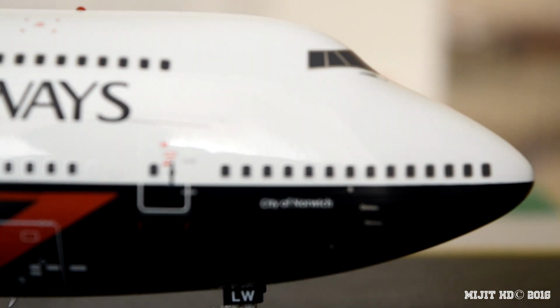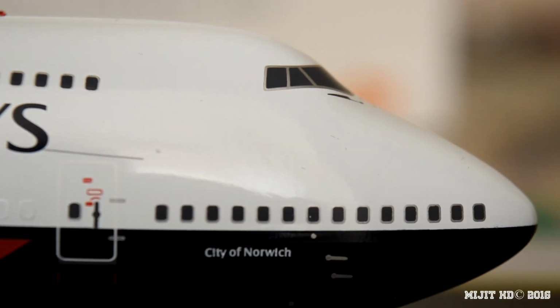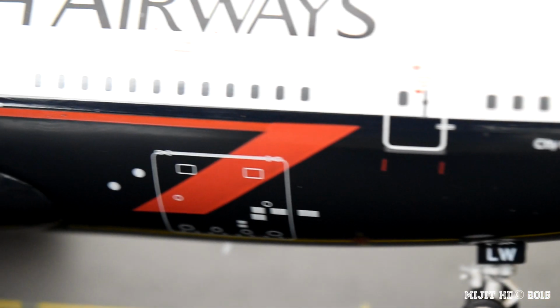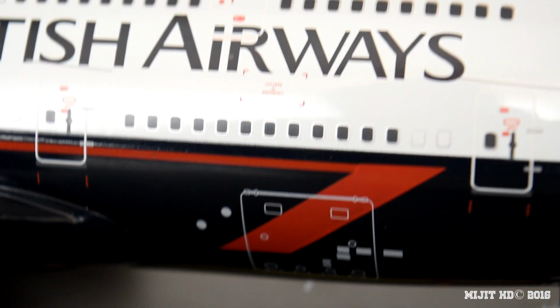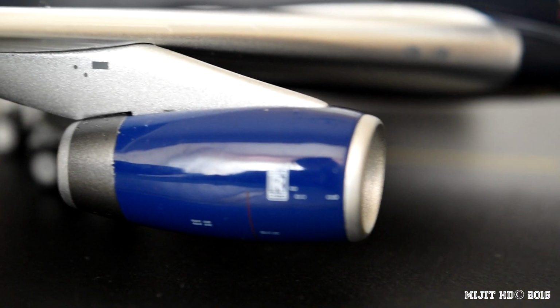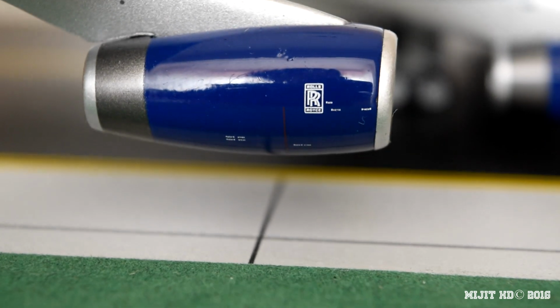Alright, now onto the starboard side. Okay, so we have cockpit windows, window wipers, pitot tube static port, City of Norwich. Part of the registration on the gear door. There's front cargo container door, British Airways titles, the inboard landing light, Rolls-Royce RB211 engine, got the nice winglet and the green navigation light.